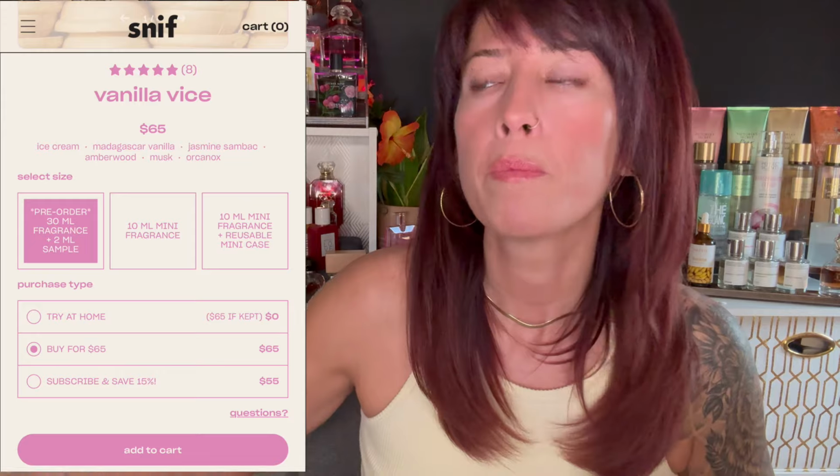For those of you who don't know, Snif is a niche brand that is extremely affordable, more than any of my other designer brands that I have. And I love that when you buy their perfumes, you get a sample of it as well. You can smell the sample, decide if you like the perfume or not, and if you don't like it, you can send back the full bottle. A lot of companies don't let you send back perfume once you've already got it at your house, so I really appreciate that they do that.